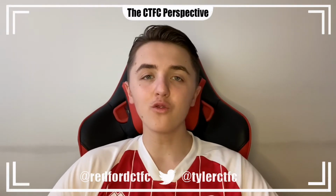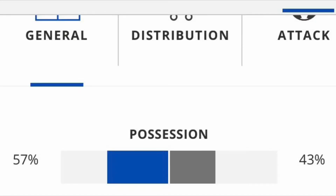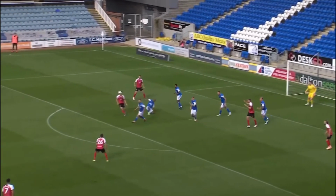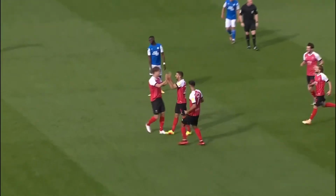So, starting off with a mighty Cheltenham Town, we came away with a 1-0 away victory against Peterborough. The odds were stacked against us, and you could really tell by some of the stats. They had 57% possession, almost 3 times as many corners, as well as 18 shots to our 6, with 7 of their shots on target to our 4. So obviously we were way more clinical and managed to get a goal out of it. The goal, by the way, was an absolute peach, in the 59th minute by Liam Serkin.